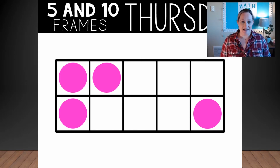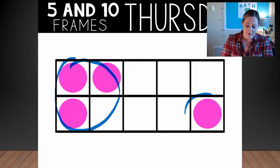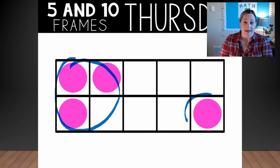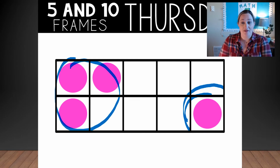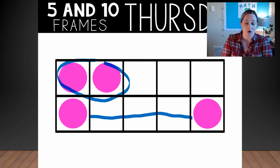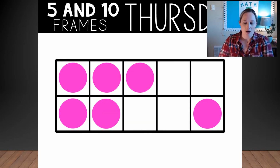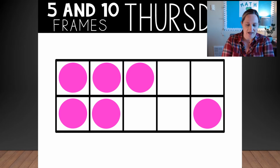How many do you see? How did you know there were four? Okay. A group of three and a group. Oh, excuse me. Maybe I'm a little bit tired and I didn't realize it. And a group of one, three and one makes four. Okay, how else might you see four? There were two and then two more makes four. Great job, kindergartners.